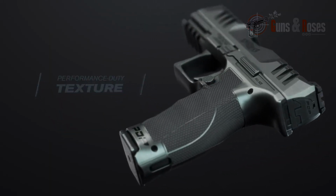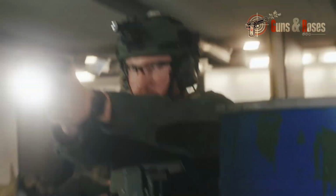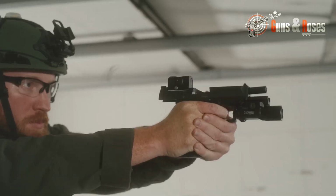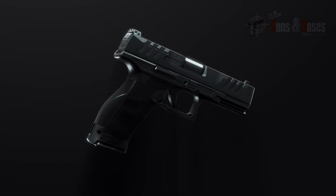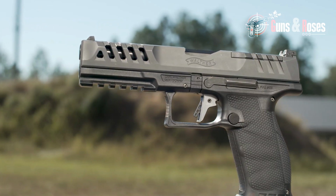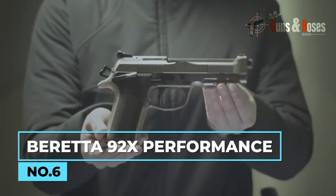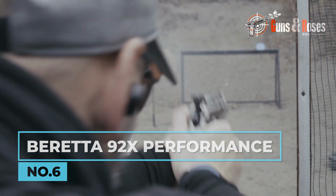It's polymer framed with a steel slide and has a 4.5-inch barrel, a weight of 25.4 ounces, and an 18-round magazine capacity. The amazing thing is that it's not expensive, as it costs around $649 and is available on the manufacturer's site. The Beretta 92X Performance is a performance pistol that's built to handle performance tasks as needed.